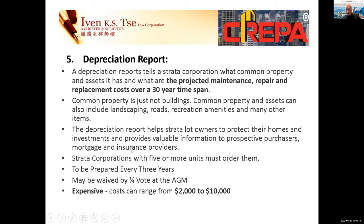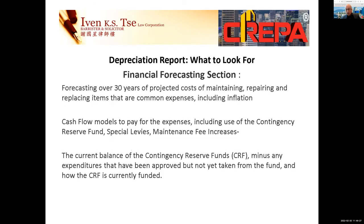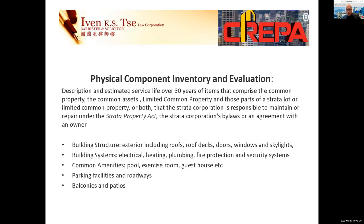But if you have a very old building, it may be a red flag. Somebody should be doing something about it. Next slide, financial forecasting. There are two sections of financial forecasting. The first is how much the future cost of these repairs will be. That's important to know, and whether there's enough money in the contingency reserve fund to take care of those things in the future.